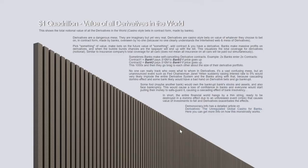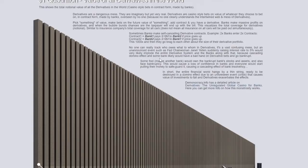Banks make massive profits on derivatives, and when the bubble bursts, chances are the taxpayer will end up with the bill. This visualizes the total coverage for derivatives notional, similar to insurance companies' total coverage for cars. It does not mean all insurance and all cars will be paid out simultaneously. Sometimes banks make self-canceling derivative contracts, but no one really can track who owes what to whom in derivatives. It's a vast, confusing mess, with emphasis on confusing.